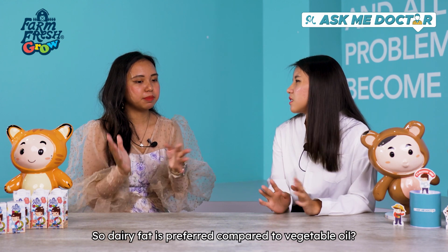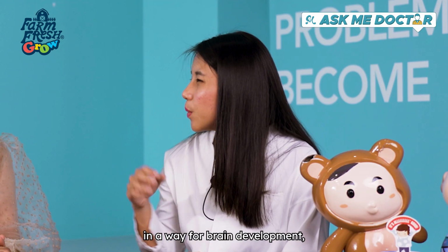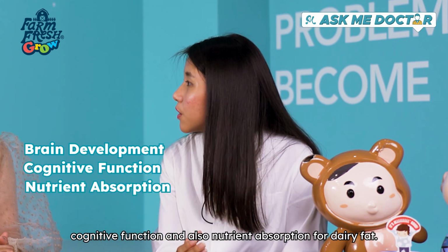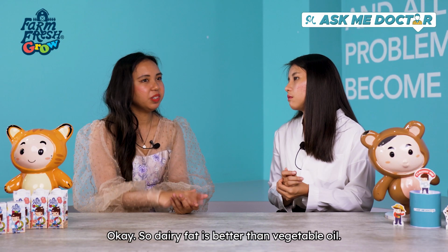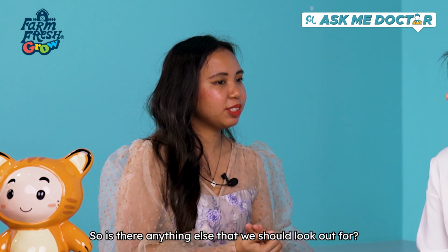So dairy fat is preferred compared to vegetable oil. Yes, because dairy fat is also very important for brain development, cognitive function, and nutrient absorption. So in a way, dairy fat has more nutritional content as compared to vegetable oil. Okay. So dairy fat's better than vegetable oil. Yes, you're right. Alright, so is there anything else that we should look out for?